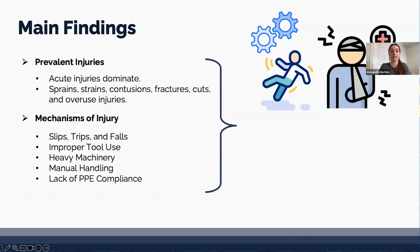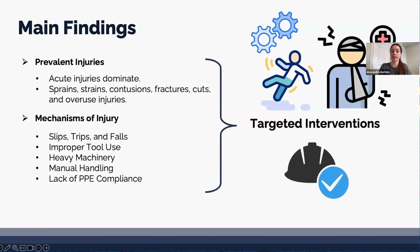And these recurrent issues highlight the need for targeted interventions like better safety education and awareness, and that's exactly where our current project of developing Toolbox Talks for the mineral exploration industry comes into play.